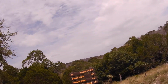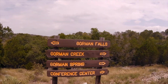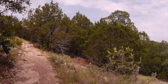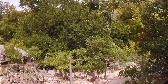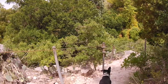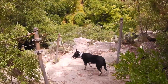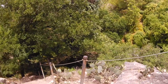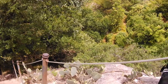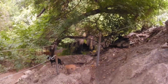So here we are getting really close. They mark this hike as challenging, mostly because of this end part, so make sure you're up for the challenge. And then you'll start to hear the waterfall. Watch out for those cactus.